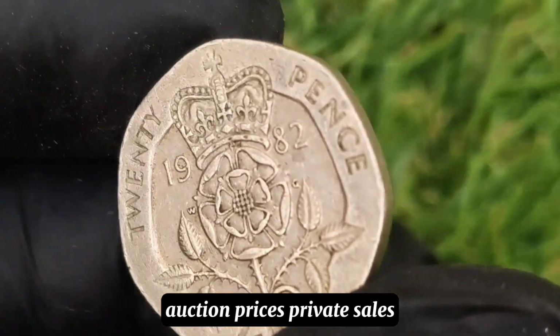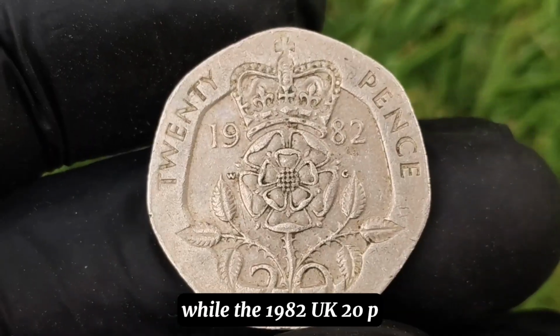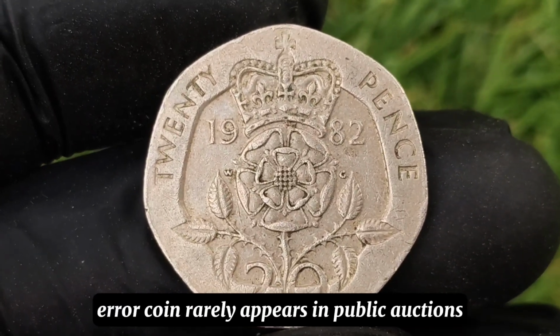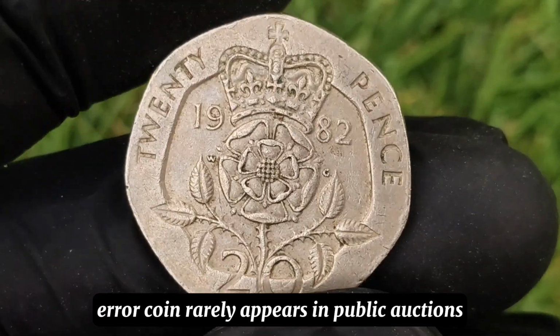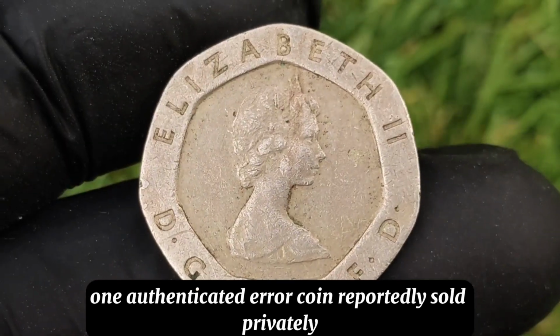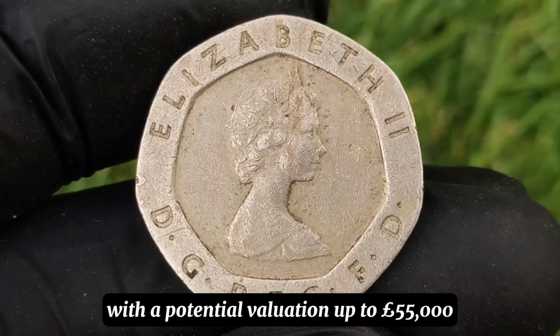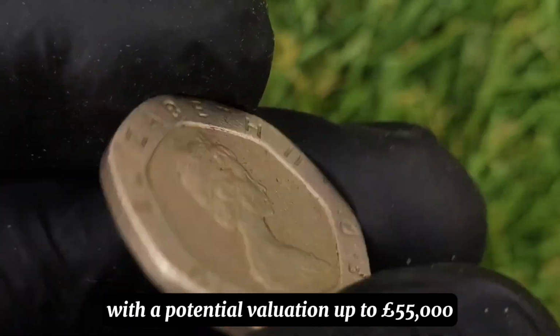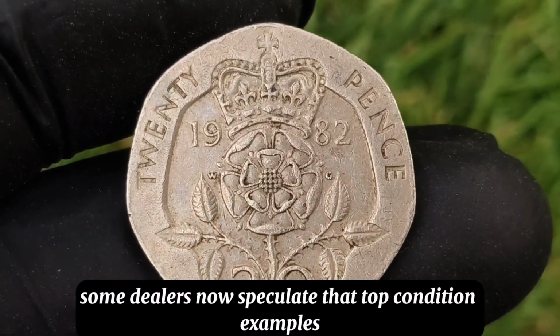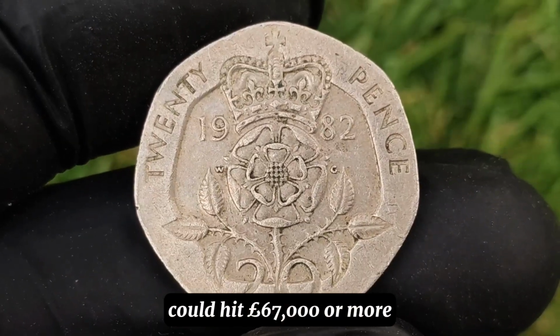Auction prices, private sales. Now here's the moment you've been waiting for. What is this coin actually worth? While the 1982 UK 20p error coin rarely appears in public auctions, private sales and collector listings have uncovered astonishing numbers. One authenticated error coin reportedly sold privately for £40,000. Another was offered with a potential valuation up to £55,000. Some dealers now speculate that top condition examples, if ever auctioned with proper provenance, could hit £67,000 or more.